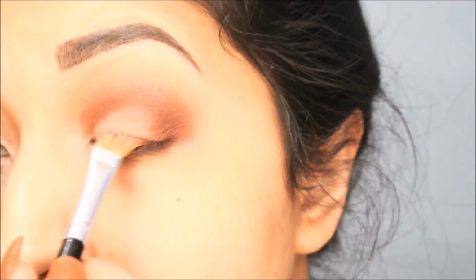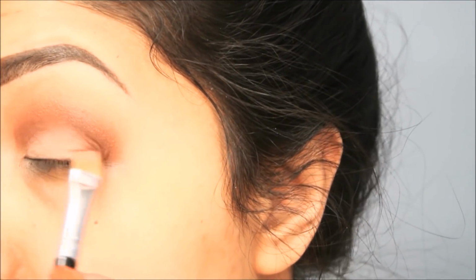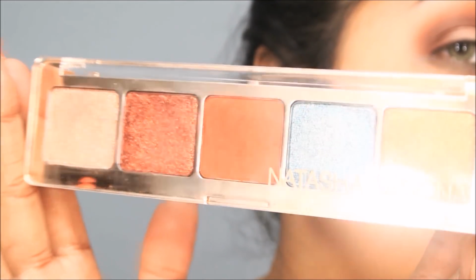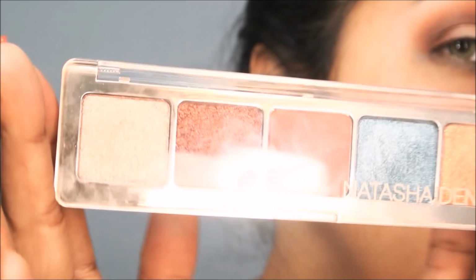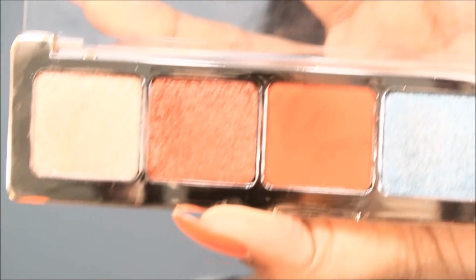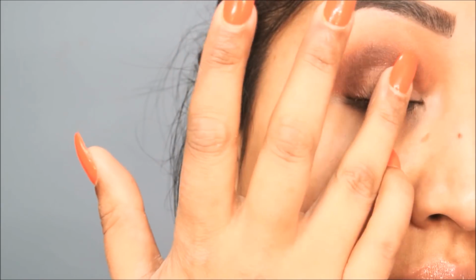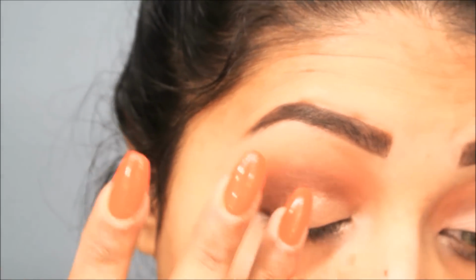And I'm doing the same on my other eye. Usually I show both eyes at the same time, but I decided to change it a little bit this time. I'm taking the Natasha Denona Holiday Collection palette, the small one obviously, and the palette is Aaeris. I'm going to take the Fresh Champagne Gold shade on my ring finger and tap it on top of that MAC Soft Ochre Paint Pot we just laid down on the eyelid, because this will give me a stickier base.